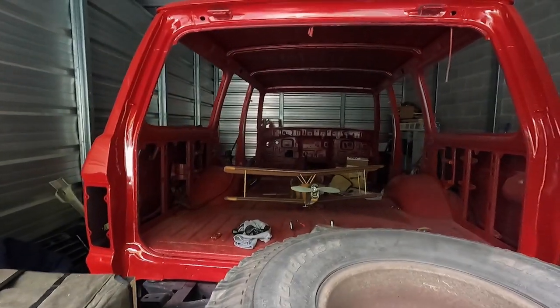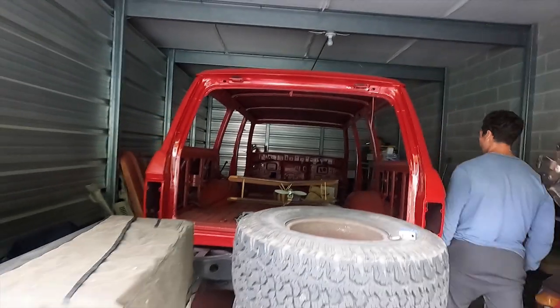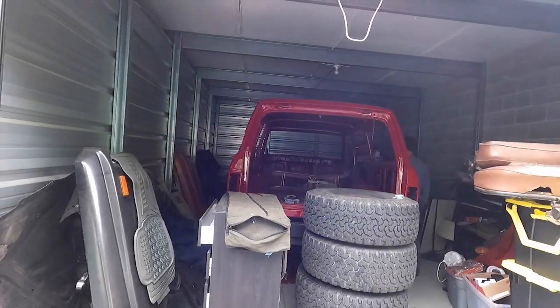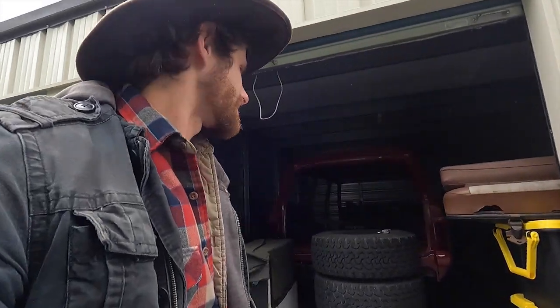There she is. What'd you just get me into, man? I told you what you were getting into. It's a show, man. It is. Oh my. Land Cruiser in a million pieces. Holy.